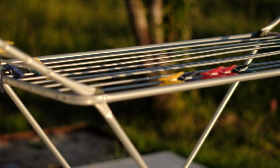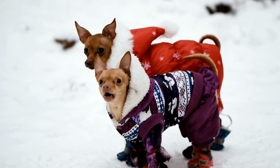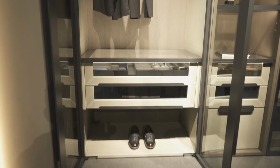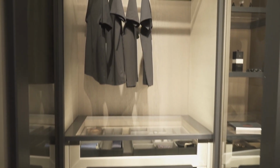Layering also helps with climate control. Planes and destinations can have varying temperatures. With layers, you can easily add or remove clothes to stay comfortable. It's like having a mini wardrobe in your carry-on.